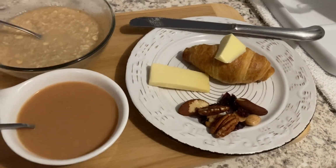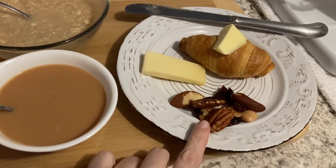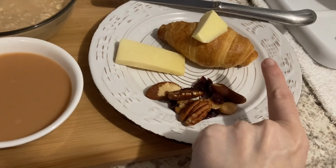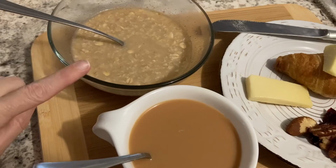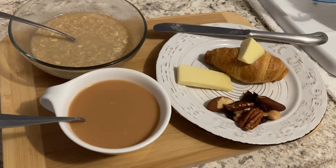Nice and quiet. I've got a big old breakfast to show you today. I've got some nuts and seeds, a piece of cheese, a mini croissant with butter, Earl Grey tea, instant oatmeal. I feel fancy.